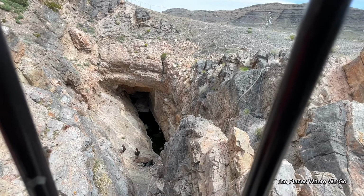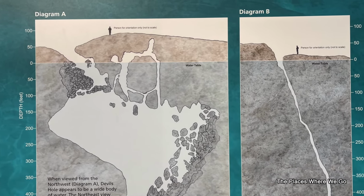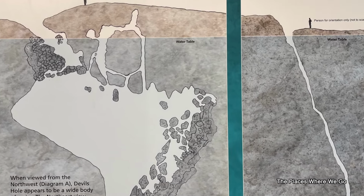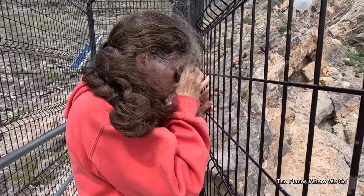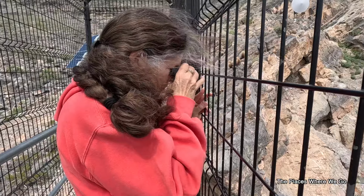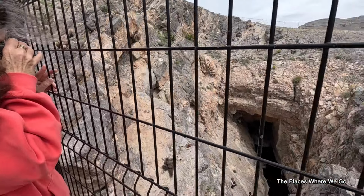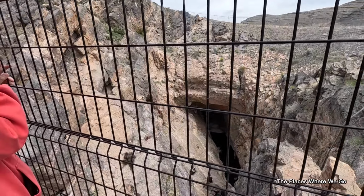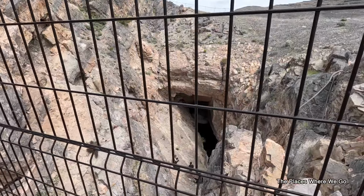So basically, once you get to this viewing platform, you know that this is where Devil's Hole is. You know there's fish there. You see some water, but you can't see the pupfish from this location. Right. That's why the volunteer at the visitor center said bring binoculars. But I don't even think with binoculars you're going to see anything. Yeah, I think at Devil's Hole itself, it would be really difficult.